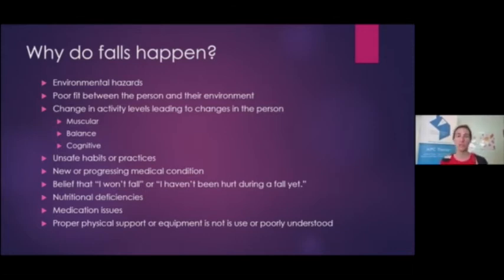Nutritional deficiencies, medication issues, and of course, proper physical support or proper equipment either not being available, being poorly understood, or not being correctly provided. So those are all the basic reasons that falls happen.